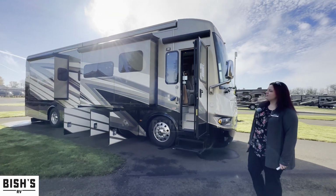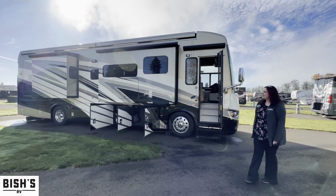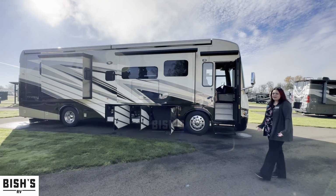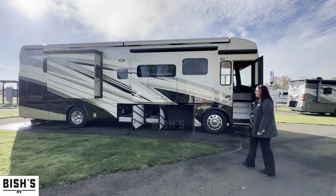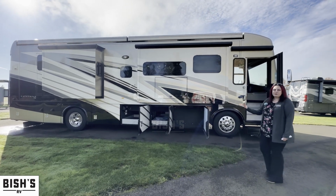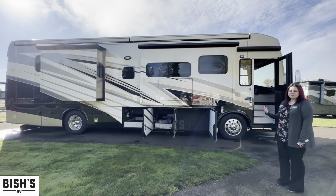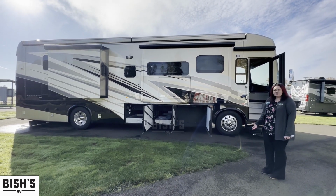So today we have a 2023 Newmar Ventana, brand new. This is the 3709 floor plan, one of my personal favorites. It's going to come in at about 37 feet 10 inches. So certainly not approaching that 40 feet. So if you are going to places where 40 feet is too long, you can still get in with this one.